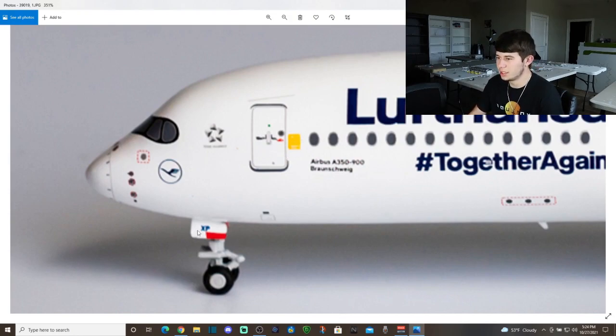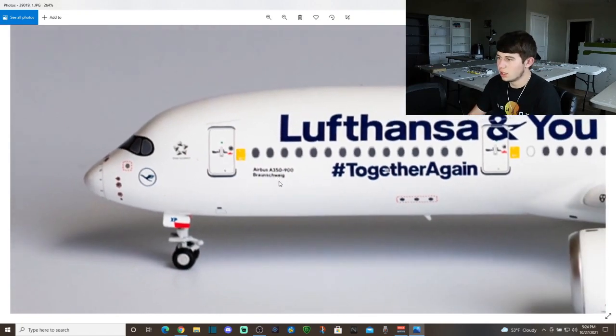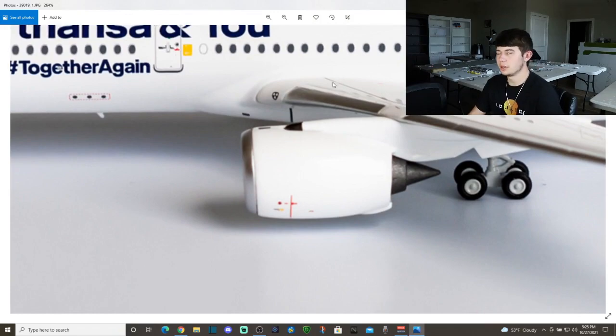It says something about Lufthansa. XP on the nose right here, Airbus A350-900. Can't quite read the name of the city. Lufthansa and you, Together Again. Pretty cool special livery with the L2 door right here. Not necessarily my cup of tea, but still a really cool one indeed.